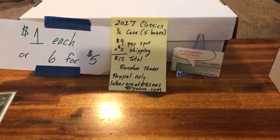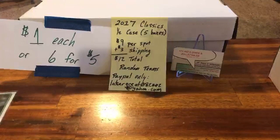12, 13, 14. So 14, it'd be 17 shipped is where you would be at. 17 shipped is where you would be at.